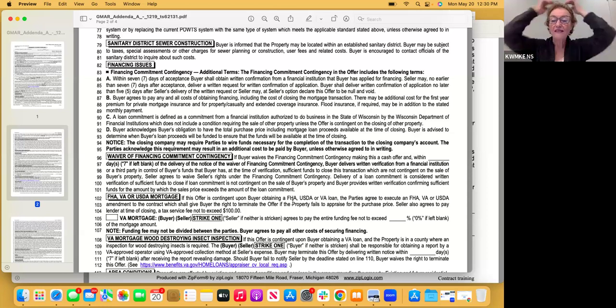Delivery of the loan commitment is considered written verification of sufficient funds to close if the loan commitment is not contingent on the sale of the buyer's property, and buyer provides written verification confirming sufficient funds for the amount by which the sale price exceeds the amount of the loan commitment. What they're saying is you have to back up your cash offer with proof of funds.